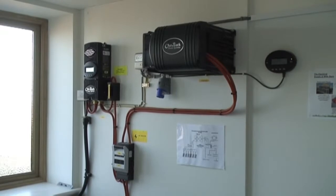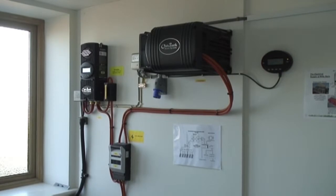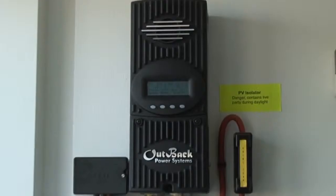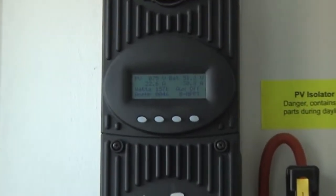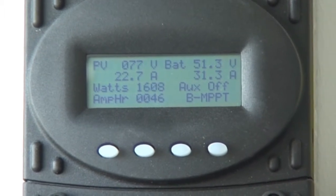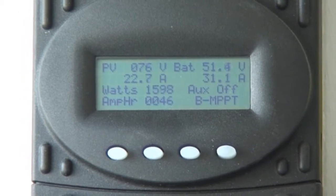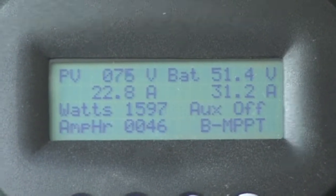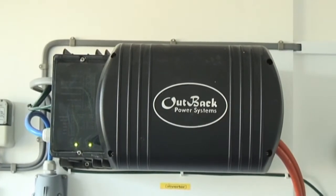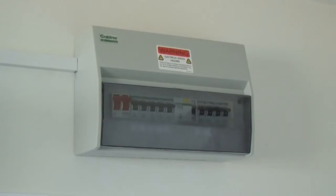A control room downstairs contains the clever electrical equipment that turns the rather variable output of the solar panels into usable 240-volt domestic power. This controller manages the solar panels, and it gives a readout of the instantaneous power that they are generating. In this case, about 1600 watts. The electricity that comes from it is direct current at about 48 volts. So the next piece of clever electronics is the transformer and inverter. This turns the electricity into the 240 volt alternating current, with which we are more familiar.